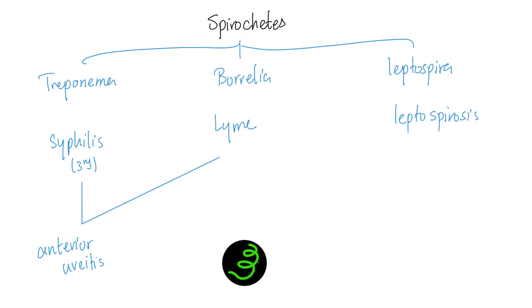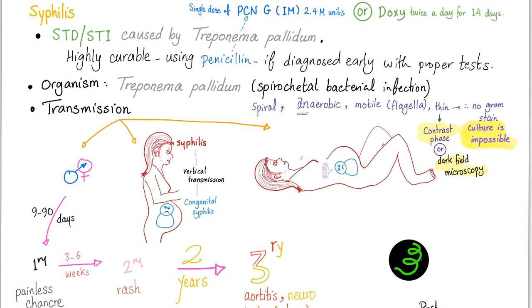Syphilis is a spirochete. Spirochetes are divided into Treponema, syphilis; Borrelia, Lyme disease; and Leptospira, leptospirosis. Syphilis, a sexually transmitted infection, is highly curable using penicillin. The organism is Treponema pallidum, which is a spirochete. Transmission could be sexual intercourse or vertical transmission from a pregnant mother to her baby. First, you get the primary syphilis, which is a painless chancre, and then it will resolve on its own. So the patient will say, oh, I don't need to see a doctor anymore.